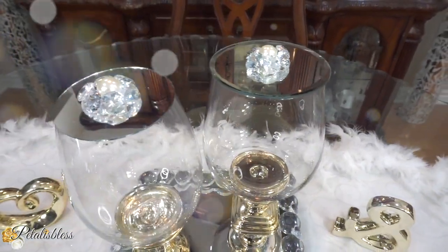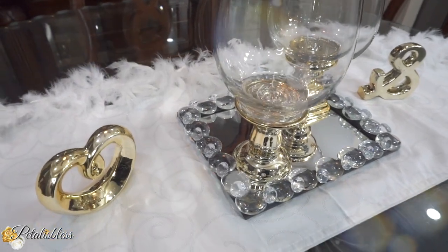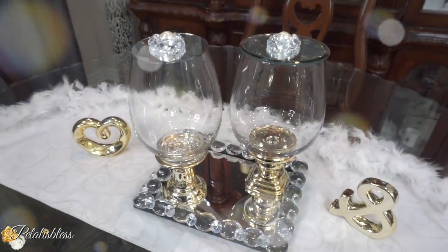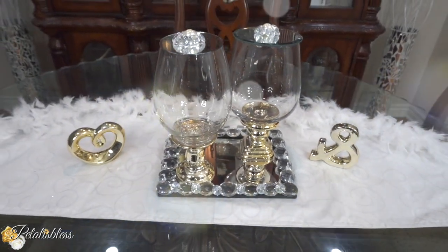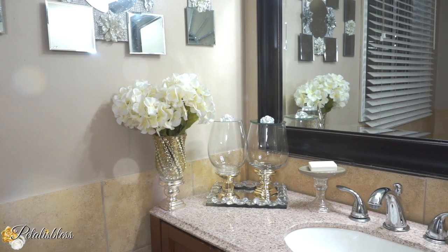And here are our lids, with the clear gems going around to make the little knob for our lids. And they look so nice sitting on the gold candle holders. I love it. I think they look very nice and elegant. And here they are in the washroom. I think they look very nice in the washroom.